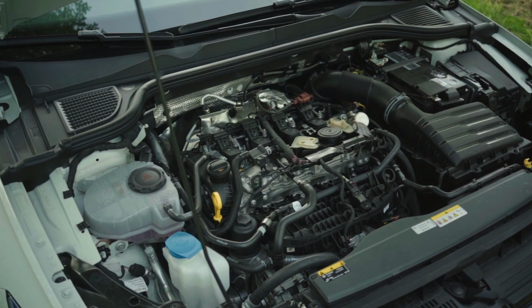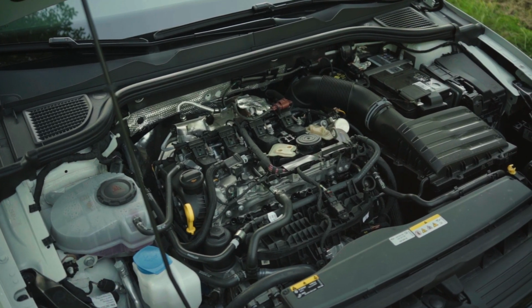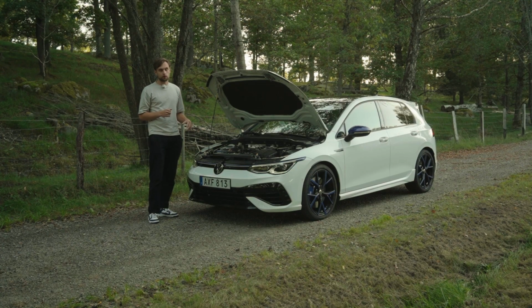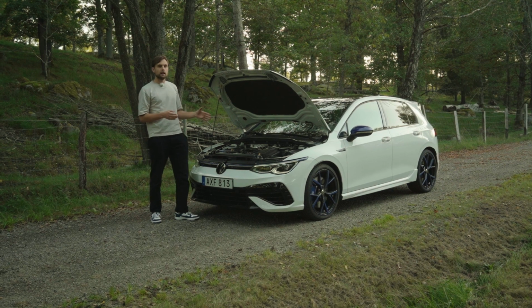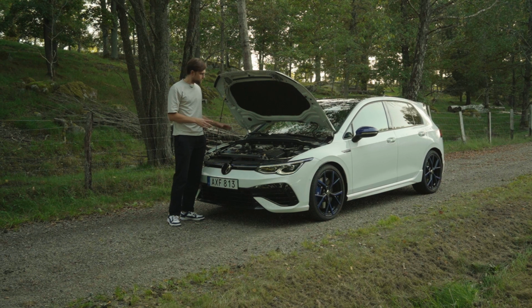The engine has been massaged just a bit. Here it produces 333 horsepower, 13 horsepower more than the standard Golf R. Still produces 420 Newton meters of torque and does 0 to 100 kilometers an hour in 4.7 seconds.